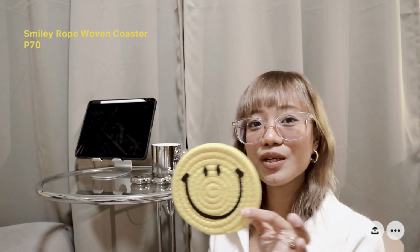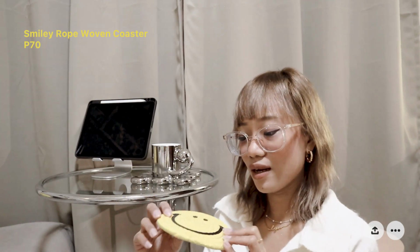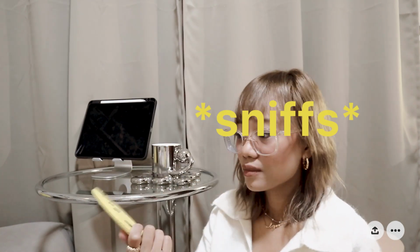Ayan, ceramic siya. Then for the next coaster is this smiley coaster. I just got this because it's cute and I super love smileys. Share ko lang. So, ayan, feeling ko ito, nakakasipsip din naman siya ng moist kasi tela siya. So, masisip-sip niya kahit pa paano. Pero yung isa talaga, yung super love ko na coaster, like high-end coaster. So, feeling ko bibili ako ng marami pa nun, para in case nabasag ulit siya. Kasi yung square, nabasag siya ng pusa ko. So, ayun.